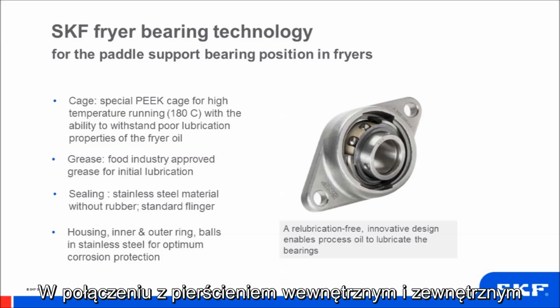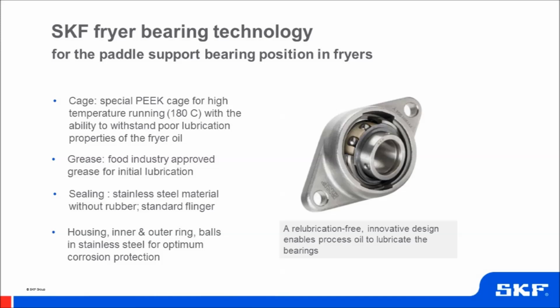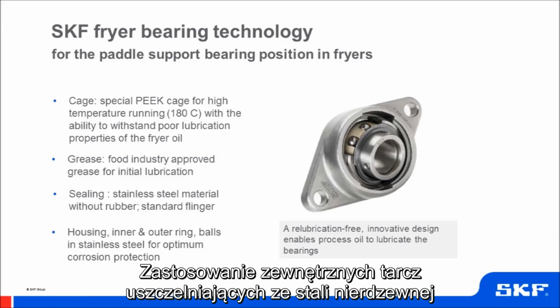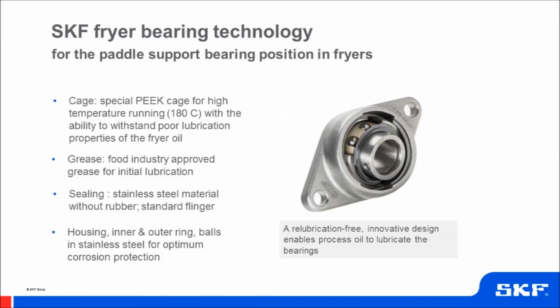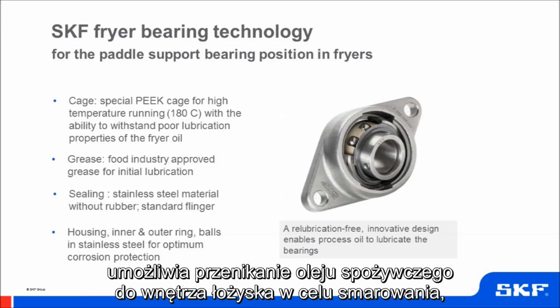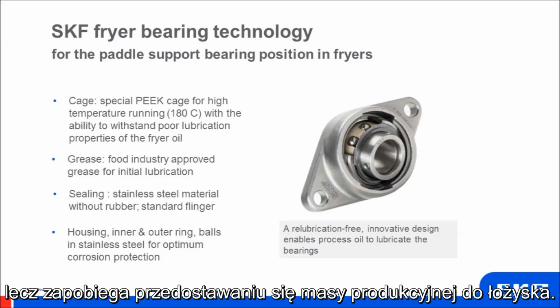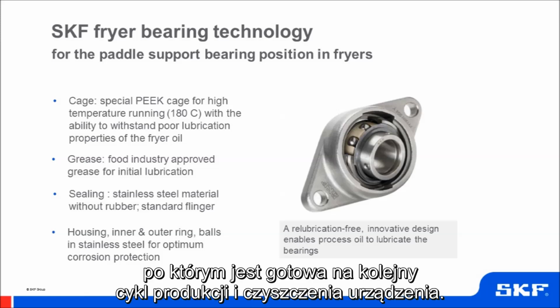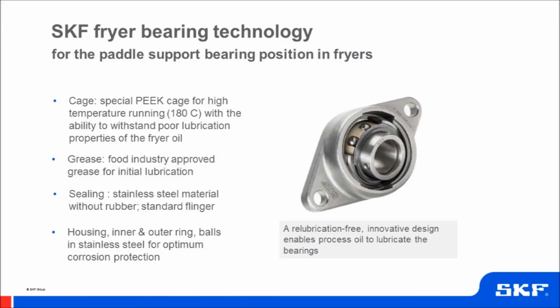In conjunction with stainless steel inner and outer rings and using stainless steel balls, we improve the corrosion resistance in these environments. And by adding stainless steel outer shields instead of traditional rubber seals, we make sure that the cooking oil enters the bearing to lubricate, but prevent the possibility of process material getting into the bearing. The design also easily survives during the caustic boil-out operation until the next cooking operation where the cycle begins again.